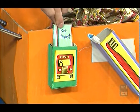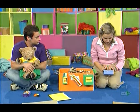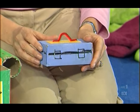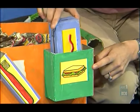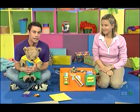And in it goes. And here's little Ted's lunchbox. There's a snack inside there in case little Ted gets hungry on the bus. In this pocket with a picture of a sandwich. Snacks packed. Need some money when you go on holidays.